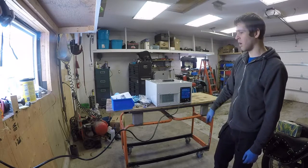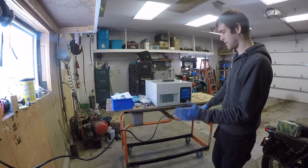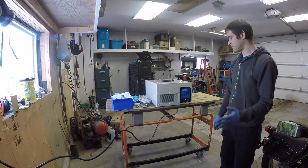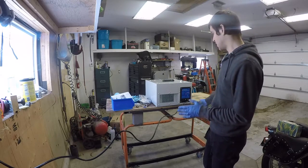So that's on low. Pretty quiet. Lots of air moving out through this hole. It's on speed 2. I'm impressed at how quiet it is.